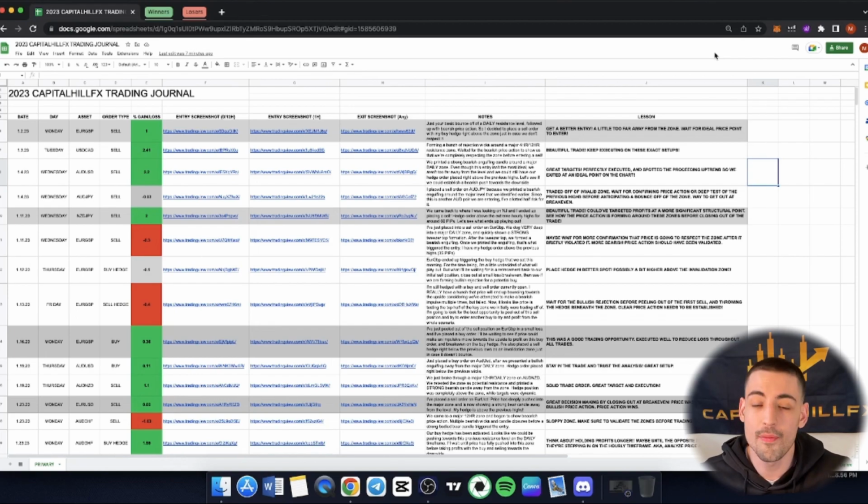And that's just sort of a reference for what you should be doing in your trading journey, making sure that you're tracking every single trade so that you're learning from every mistake and you're capitalizing on the strengths that you display in the markets. So to start off, let's jump into this trading journal, right?